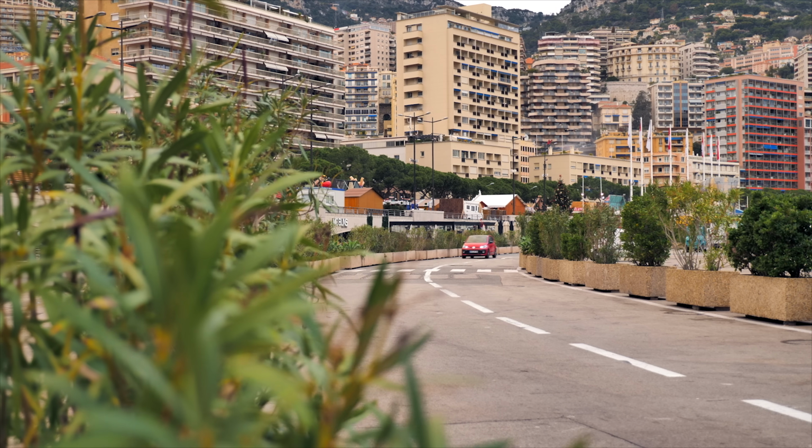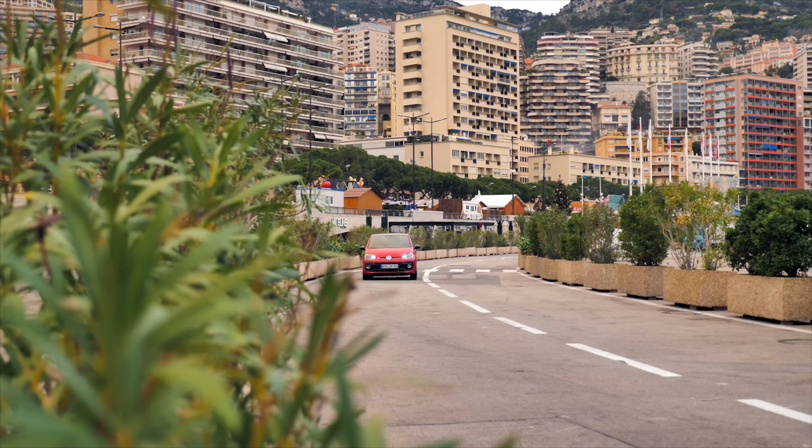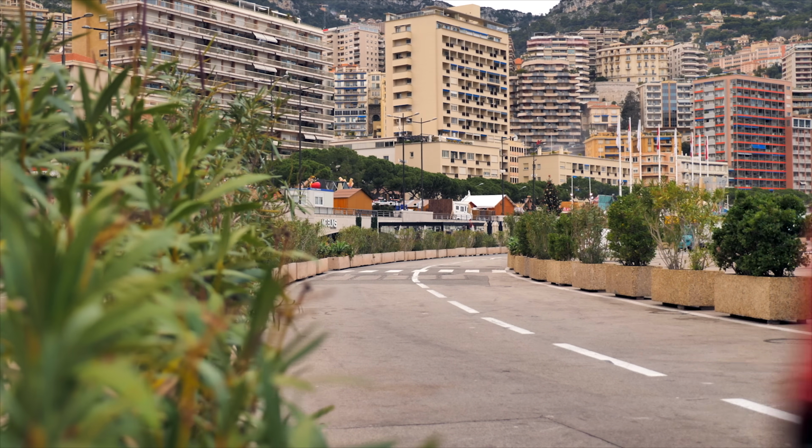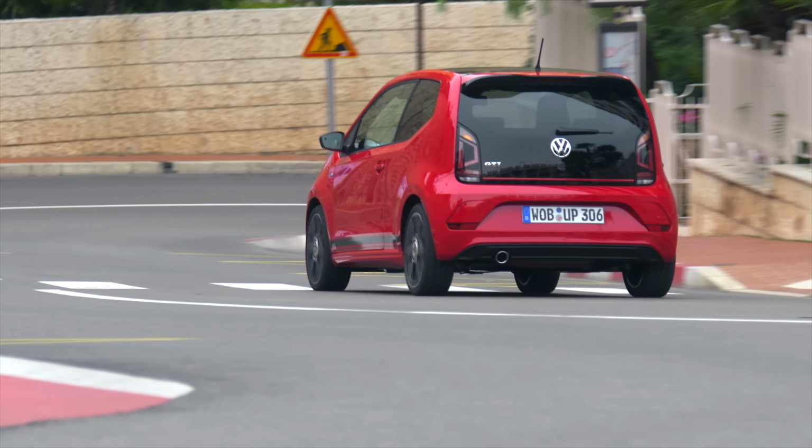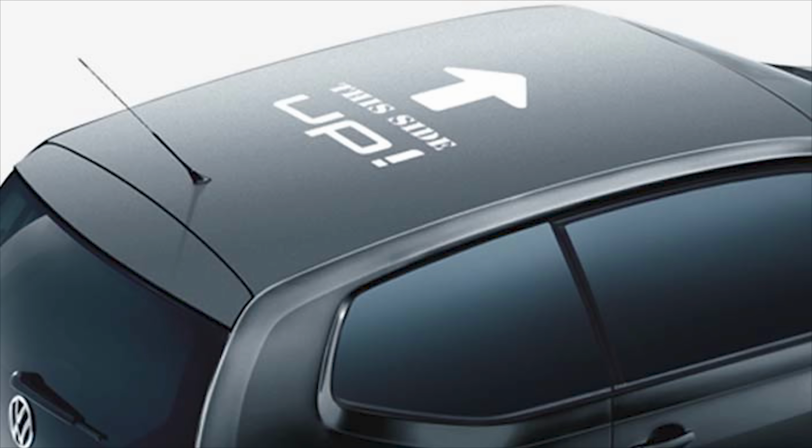Now, the options list on these cars is fairly basic. As I said in the walk around, you've got only a few choices of colour. This white actually is a cost option. The only free colour is red, which does look okay. And VW, in their attempt to keep the car trendy, have put in some options that maybe appeal explicitly to the younger buyer, my favourite being a sticker that goes on the roof saying, "This side up."